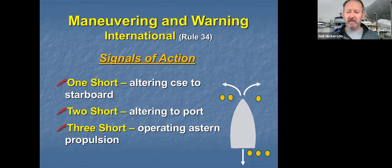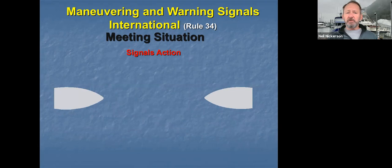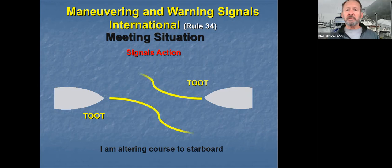Okay, let's put this in action. We have a meeting situation. 2 vessels are approaching head on, on reciprocal courses, so that they see the lights of an approaching vessel, both side lights. What is the action in international waters in a meeting situation? It's required both vessels alter course to starboard and pass port to port. So if you're altering course to starboard, what's the whistle? 1 short. Yep. I'm altering course to starboard and we're going to pass port to port. So here's our meeting situation, altering course to starboard, passing port to port.